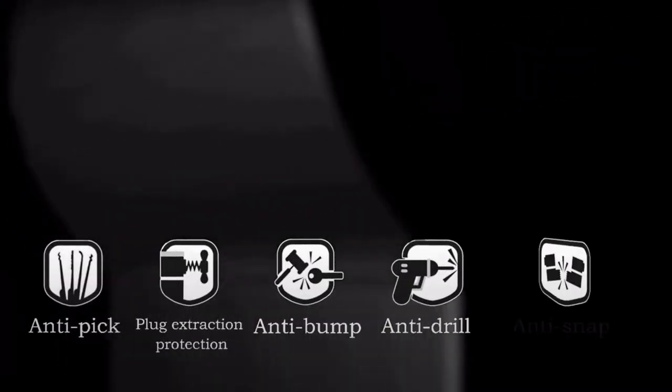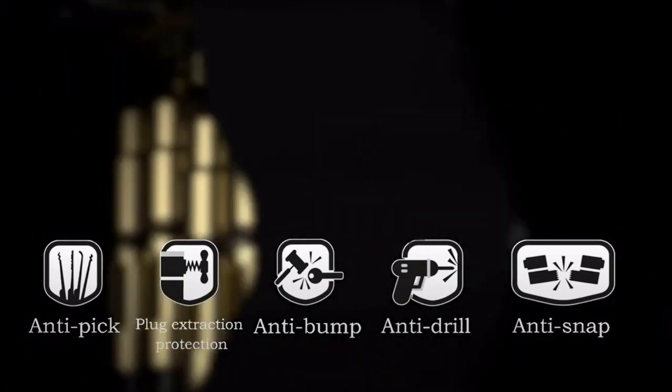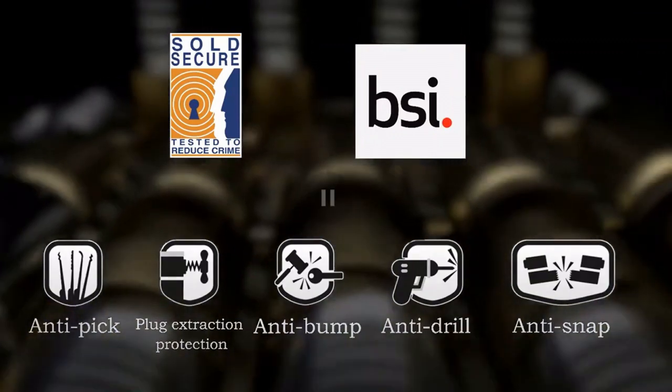With its incomparable security features, oh, right. Anti-pick. Yeah, we're going to have a look at that. The Apex AP has been stamped with the MLA Sold Secure Diamond Standard and the BSI Kitemark 3-star grade. Yeah, which we've looked at. Now, the MLA, the Master Locksmith Association, I won't hear a bad thing said about them. No. I think this will reduce crime. I do, because it's got a sacrificial brake and a seizing cam, and people do snap locks to try and get in houses. So, yep, that's fair enough.